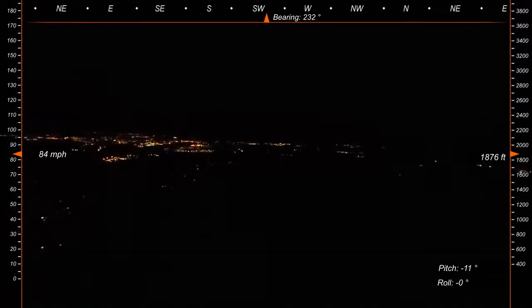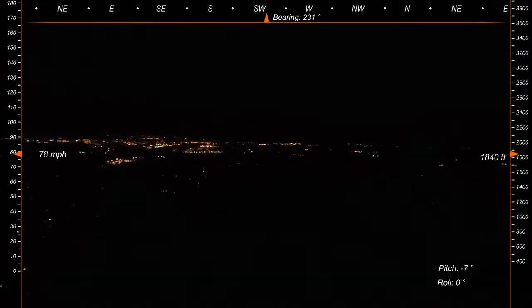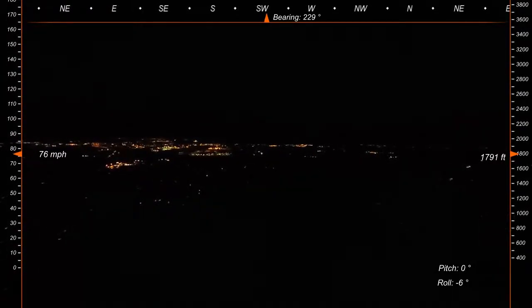Now, you can't see the runway markings at night for your aim point. I'm looking for the VSI. So just use, well, the PAPI in this case. There's 4 lights you're looking at. Use those as your aim point.